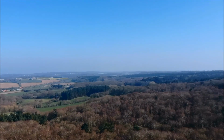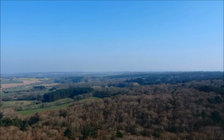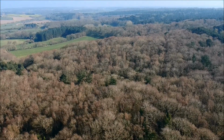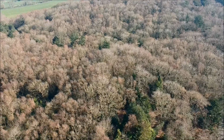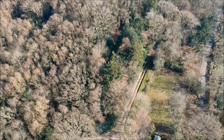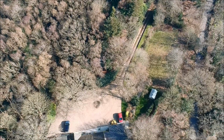You've really got your own little slice of paradise here. As you can imagine, looking at the immediate environment around the property, it's really one of those settings that's going to change with the seasons. So you'll find yourself in a home that adapts to its environment and changes as the year goes by. What a superb opportunity.